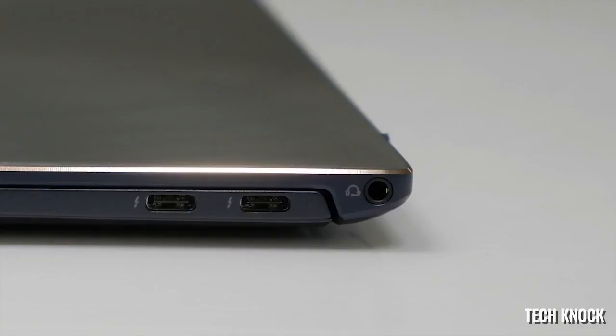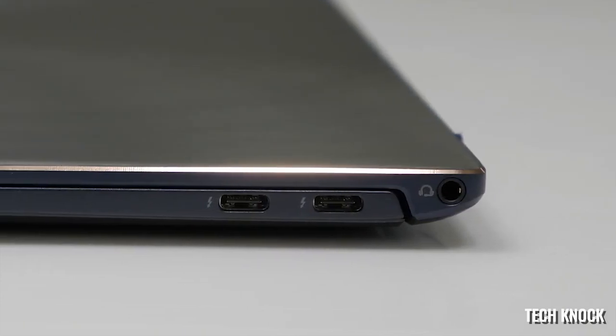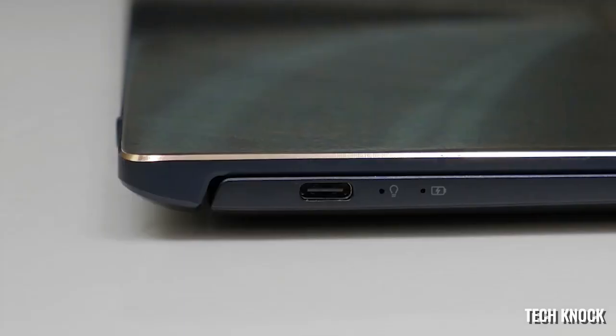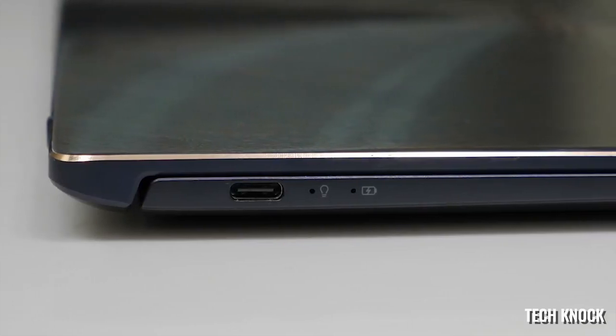For connectivity, we have a headset jack and dual Thunderbolt 3 over USB Type-C ports with monitor support, so you'll be able to connect to the latest Thunderbolt accessories. On the other side, we have a Type-C USB 3.1 connection. All three Type-C ports support fast charging.